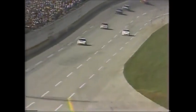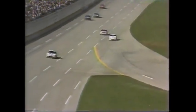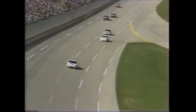And the yellow flag remains out. Let's go back and relive just a few minutes ago when Davey Allison tried to fake everybody out by leading them to believe that he was going to come down off the banking and make a pit stop. Boy, he almost convinced me. He came all the way down, went past the yellow line, and then all of a sudden he and Terry Labonte looked like he was going to do the same thing. Jackaroo, what was that all about?